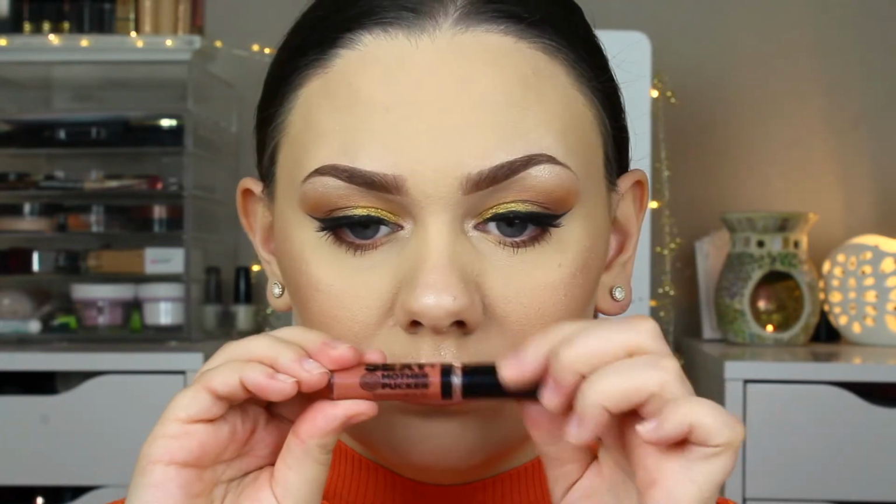And then for the lips, I'm going to go in with the Sexy Mother Pucker from Soap and Glory. This is a lip plumping one, so it does tingle a little bit, but not that much. And it's really comfortable on the lips. And I just absolutely love it. And I think it went perfectly with the look.